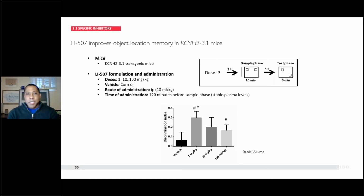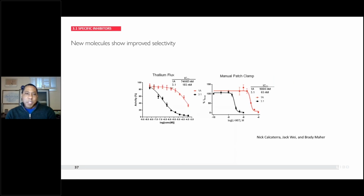The other was compound related. So 507 doesn't have the best physical properties. And so we'd like to move to a more soluble compound so we don't have to use corn oil, which the mice tolerate fairly well, but there's some better vehicles, we think. Luckily for us, we do have a better tool compound.